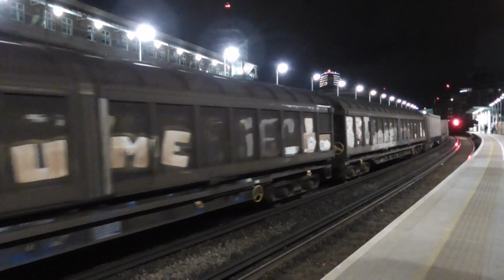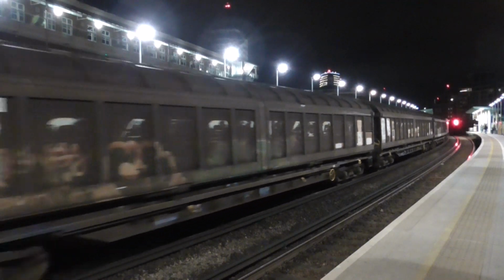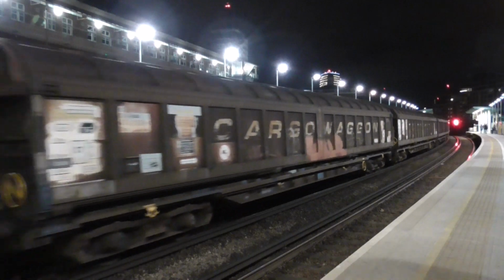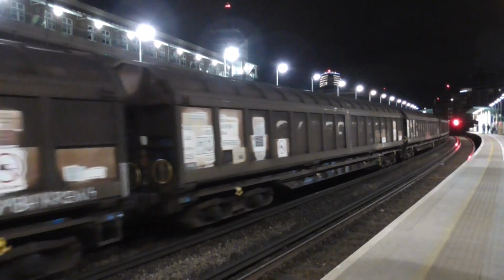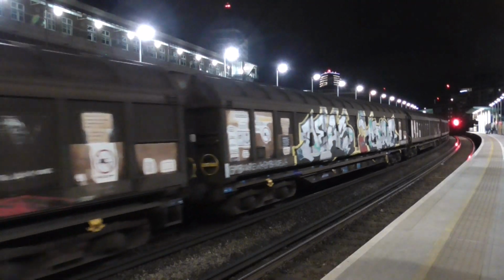Yeah, great night for a Saturday. Pretty good. And we've still got an MPV to come. All is going well. I'd say a little less exciting, but I'm not too fussed about it. I don't really like MPVs. There's some graffiti on it. Wow, that one looks new.